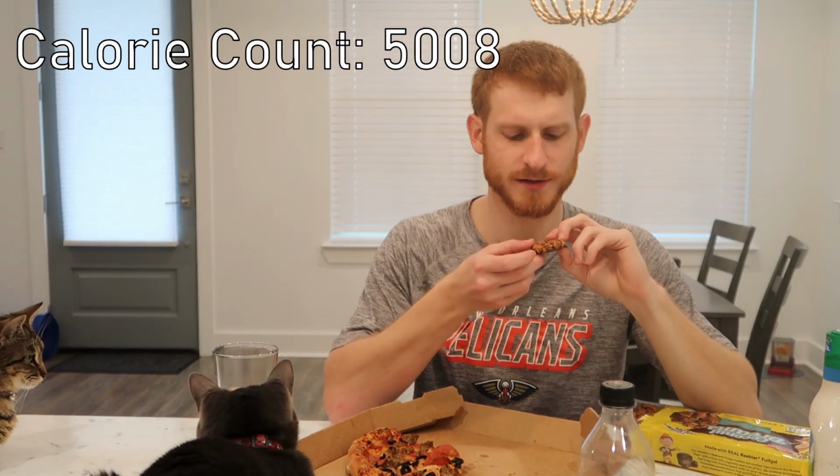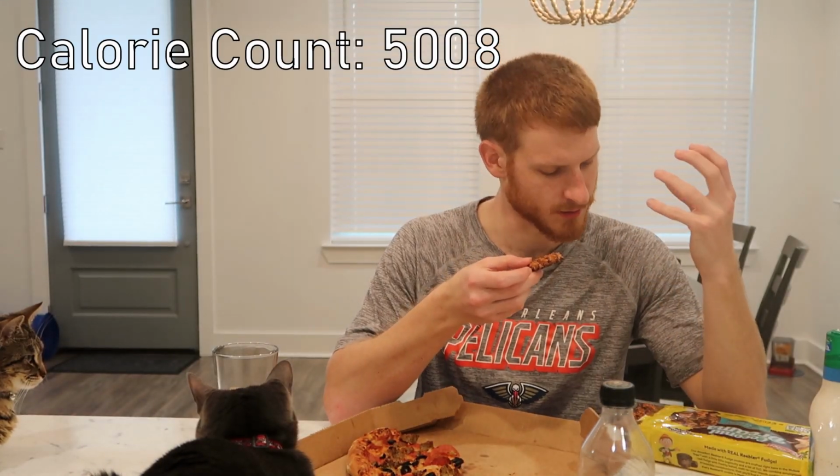These cookies are perfect. I love the coconut and the chocolate and caramel. It just melds together perfectly. These are my favorite cookies, so I think this is just what I'm gonna need. Yes, the sweetness kicking in. Just what I need to balance out this savory pizza.